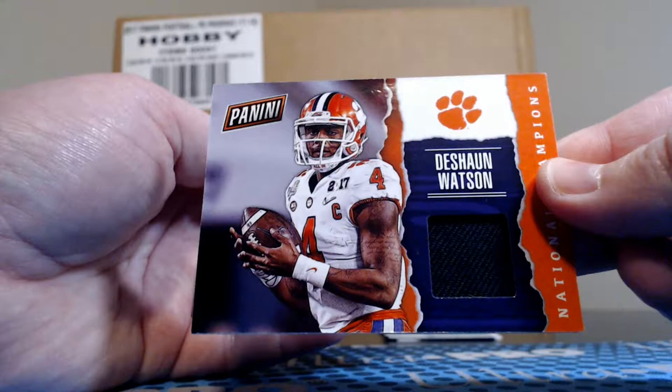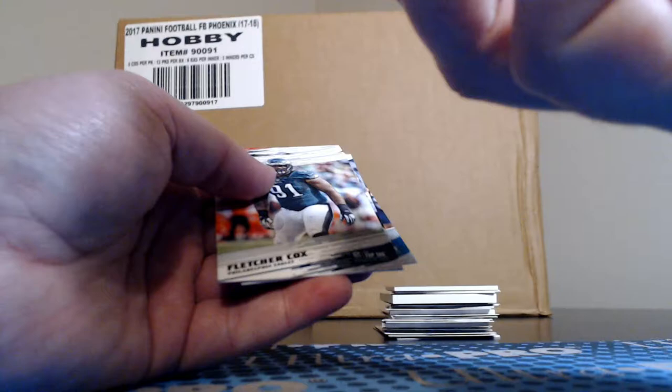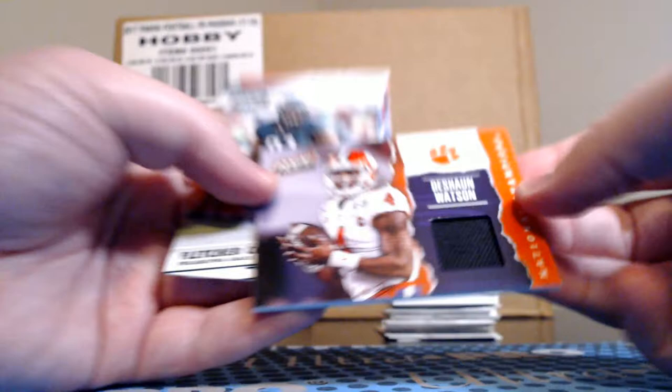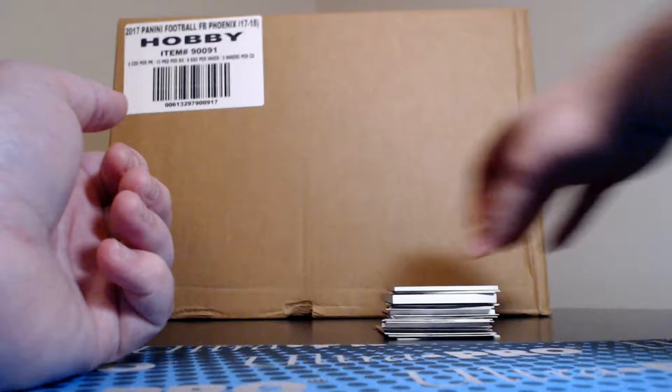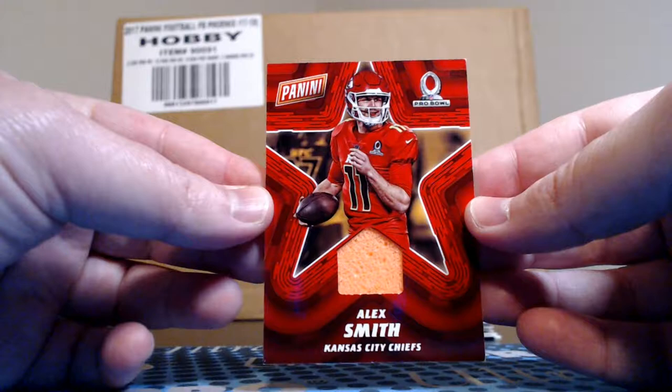Looks like maybe part of the hat. Just says player worn material. Looks like part of maybe the hat. Fletcher Cox, Kelechi Osemele, Jarvis Landry, Malcolm Butler, Alex Smith. And speaking of Alex Smith, how about Alex Smith Pylon from the Pro Bowl for the Chiefs? That's another one non-numbered.